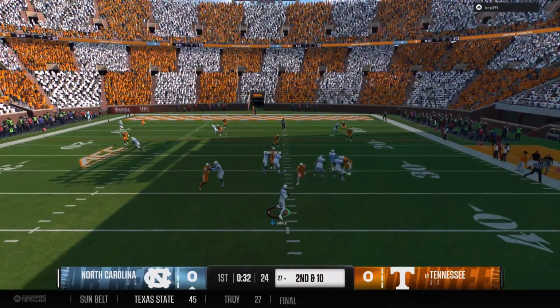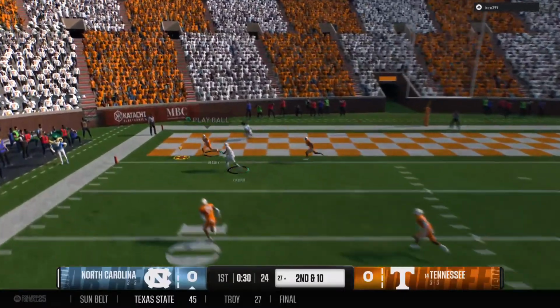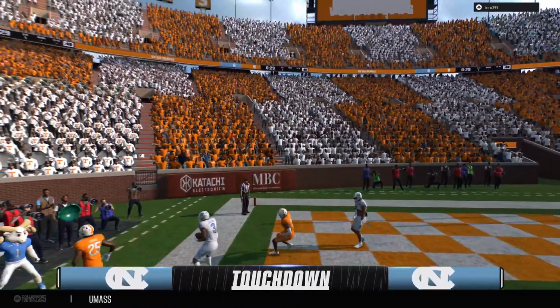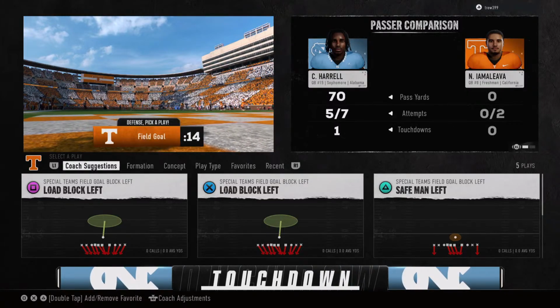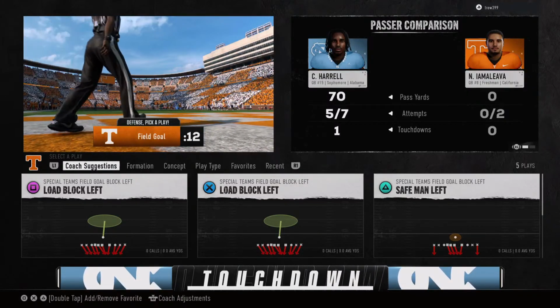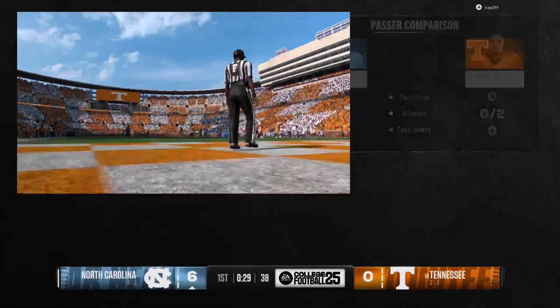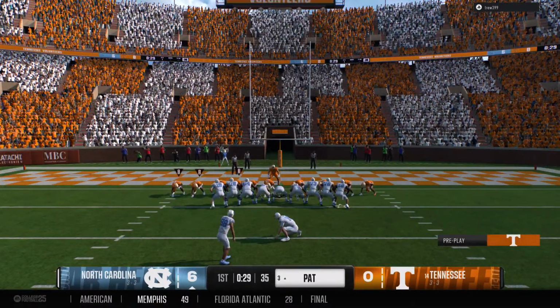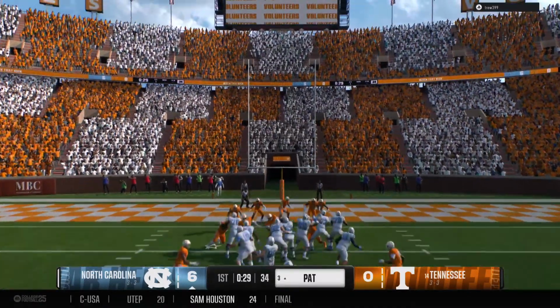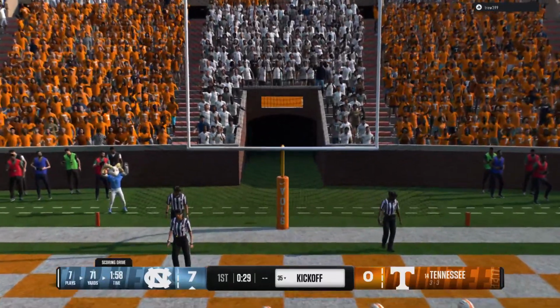Right back up top on 2nd and 10. Unleashes one deep. And he's going to take it into the end zone. Touchdown, UNC! They'll try to tack one more on their score. And the extra point makes it 7-0.